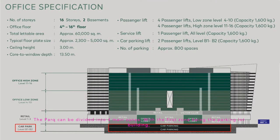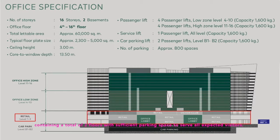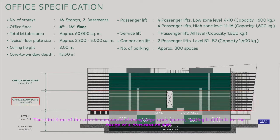The park can be divided into 4 main zones, with the first zone being the parking lot building, containing a total of 2 floors with sufficient parking space to serve all expected customers. The second zone is a retail area with a large variety of shops, restaurants and services such as a fitness center. The third floor of the zone is composed of many large open spaces, making it difficult for the design of post-tension slabs.